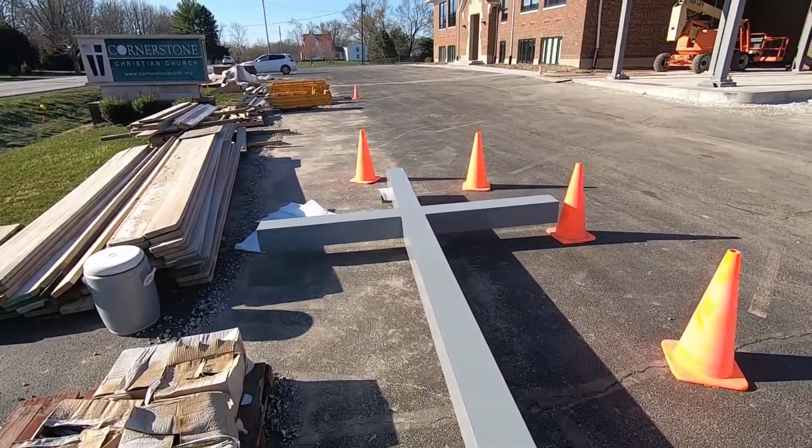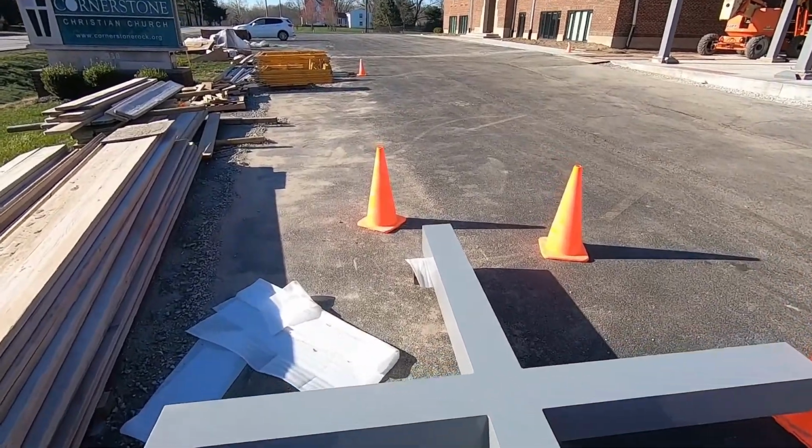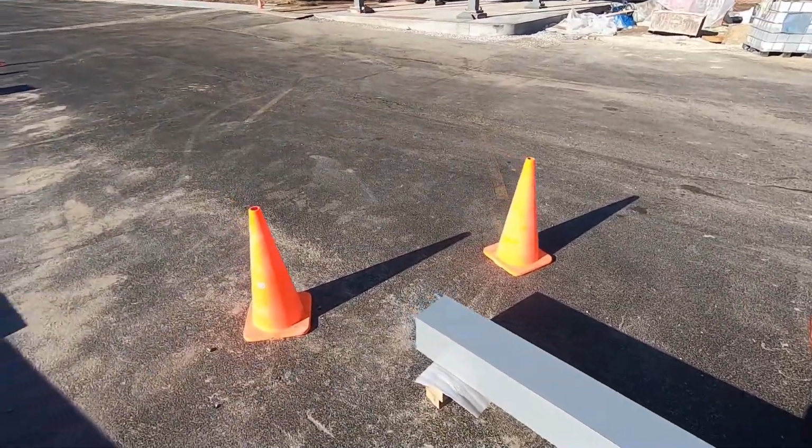Weighs about 300 pounds. A crane is needed to install it. So we're looking forward to that.